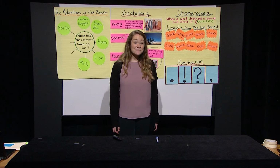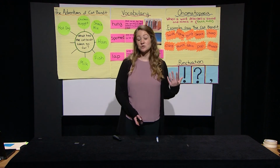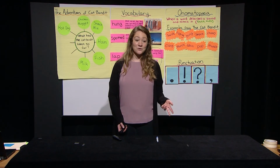All right, that's it for today's lesson. We talked about how strong fluent readers look at punctuation marks. We discussed vocabulary, we practiced our reading, and we learned some new sound words.